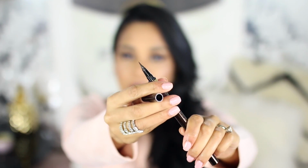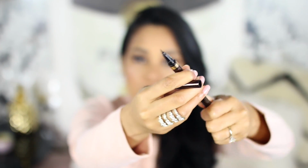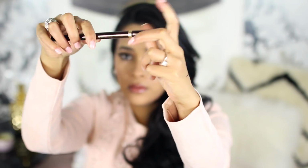Okay, my favorite eyeliner is gonna come as no surprise to you guys because I literally use this in every makeup tutorial. That is my Tom Ford eyeliner, and it's got two different points. It's got a longer tip right here. This is so perfect to do a wing. It just makes it so easy. And then it's got the shorter tip that's really good to fill in the little spaces.